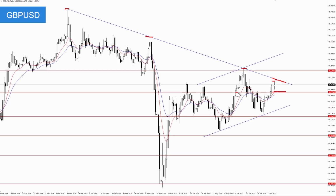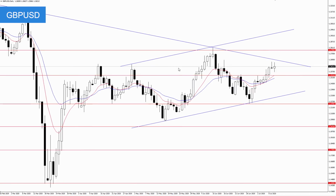Notice how back here it served as support. The pair broke below it, 125.30 became resistance, and now of course because we're back above it, that area is support. But as I wrote last week, the pound really needs to get above this trend line right around 126.80 if it wants to see higher prices.